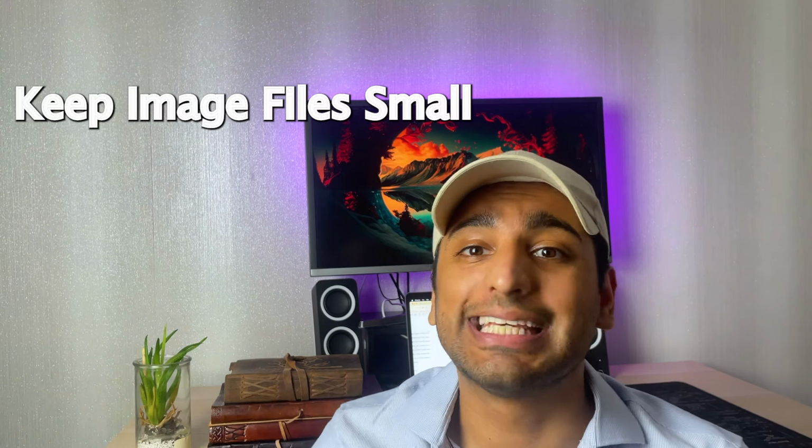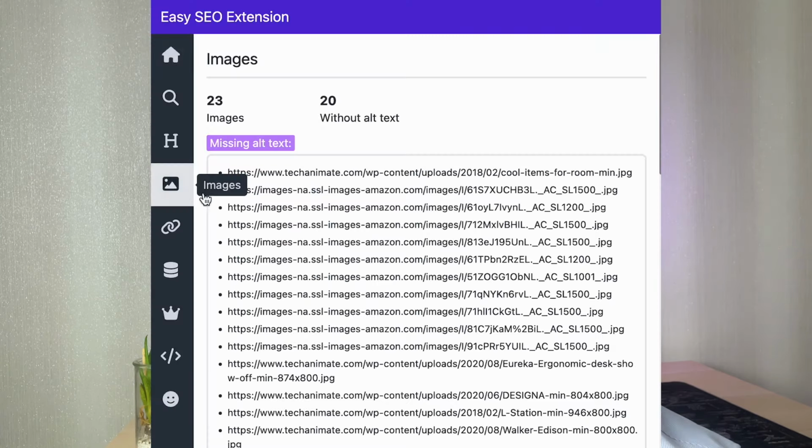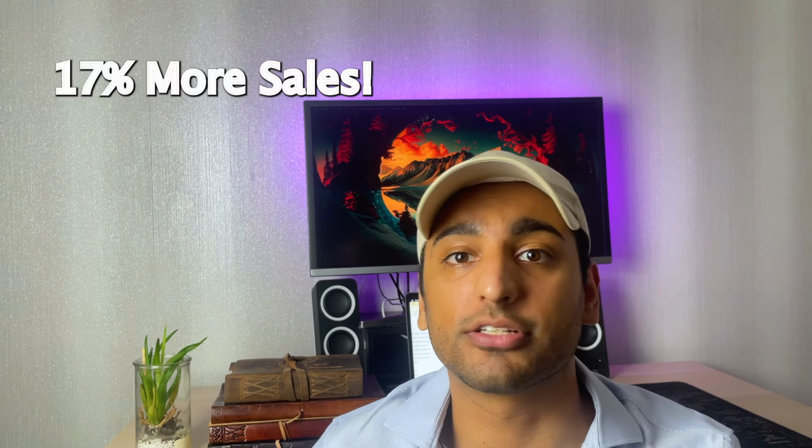Number 3, keep image files small. After doing SEO for almost 8 years now, I found that the most common reason for a slow loading page is the image files are way too big. If you're on WordPress, you can just use a plugin like Smush to reduce your image file sizes. And to see your image file sizes, just download the Easy SEO extension and go to the Images tab. According to a study done by Bidnamic, every second a page loads faster, you'll get a 17% increased conversion rate.